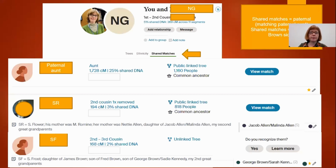So with NG, I've put down that these 3 matches basically will solve it. The shared matches that are important are my paternal aunt, SR, and SF. SR and SF are identified, and you can see I've made a bunch of notes about who they are, and I've color coded them. SR is a purple dot referring to Jacob Allen and Melinda Allen as the common ancestor couple. And then this turquoise dot is George Brown and Sarah Kennedy being the common ancestor couple. So basically the matches are Allen, Brown, and Kennedy.